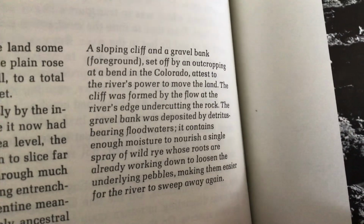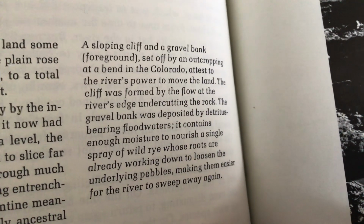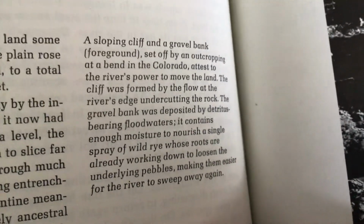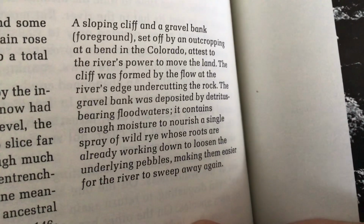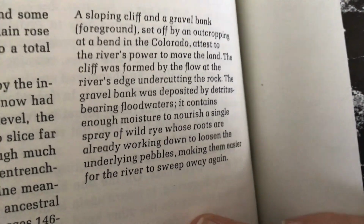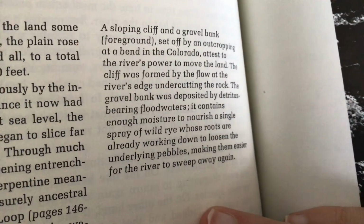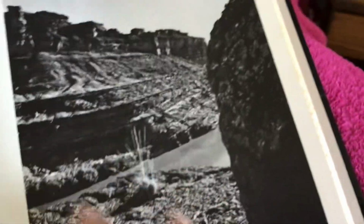A sloping cliff and a gravel bank in the foreground, set off by an outcropping at a bend of the Colorado, attest to the river's power to move the land. The cliff was formed by the flow at the river's edge, undercutting the rock. The gravel bank was deposited by debris-bearing floodwaters and contains enough moisture to nourish a single spray of wild rye, whose roots are already working down to loosen the underlying pebbles, making them easier for the river to sweep away again. See? See the river?